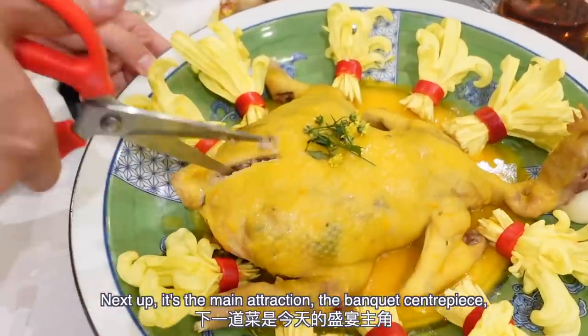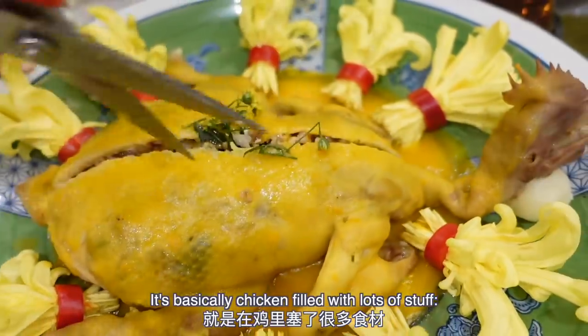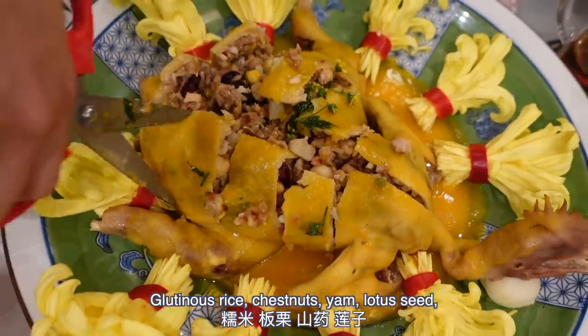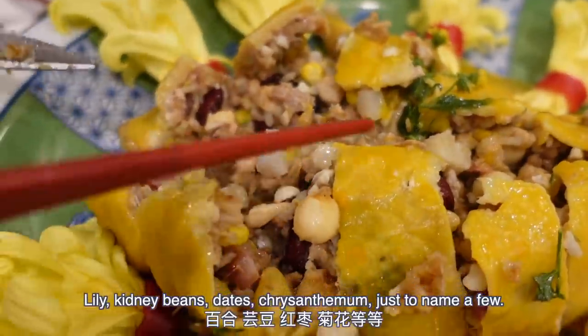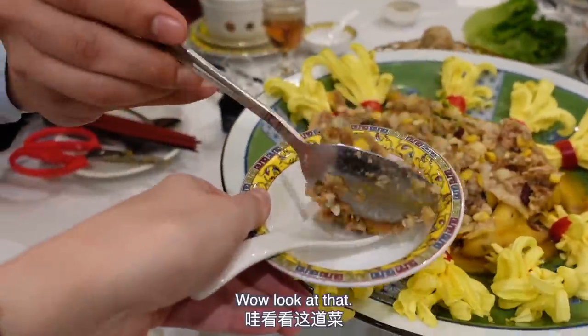Yeah. Next up, it's the main attraction, the banquet centerpiece, Juxiang Nuo Mi Ji. It's basically chicken filled with lots of stuff. Glutinous rice, chestnuts, yam, lotus seed, lily, kidney beans, dates, chrysanthemum, just to name a few. Whoa, look at that.